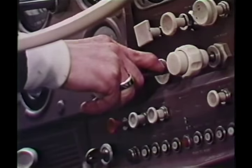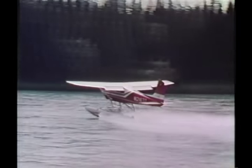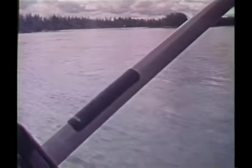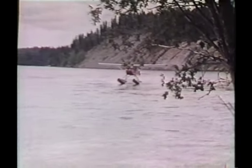But before landing on any river, it's a good idea to seek advice from local pilots. The current is fast, but there are areas of calm backwater. Since the current is fast on this river, it's advisable to step taxi to ensure directional control until out of the current.